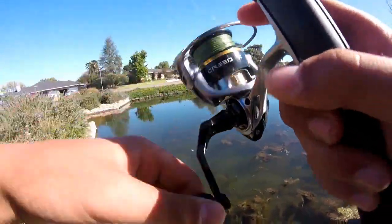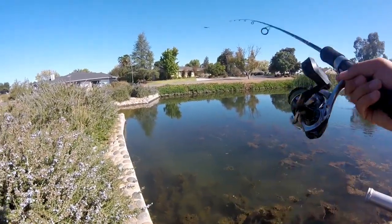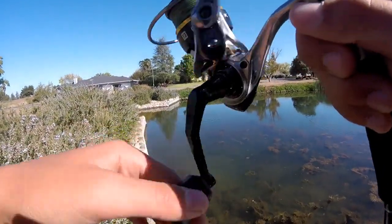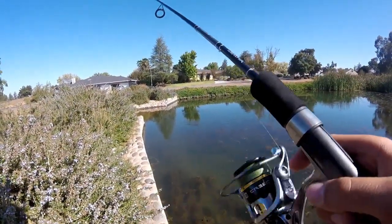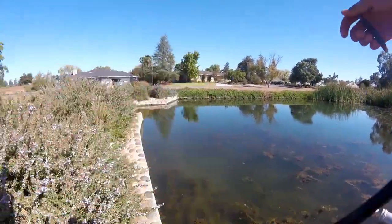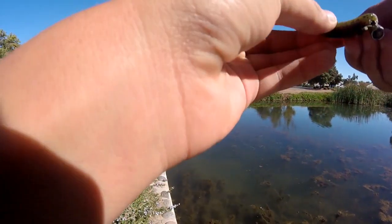Like, there's no vegetation in this pond at all. It's only the plants and the water. It's pretty weird. Shoot, those are big fish. And since there's no vegetation, you could see where all the fish are at. This is crazy.